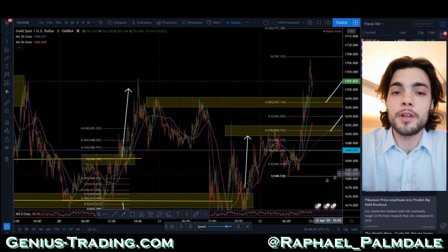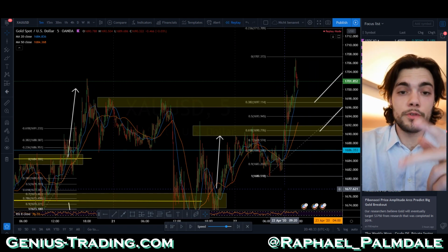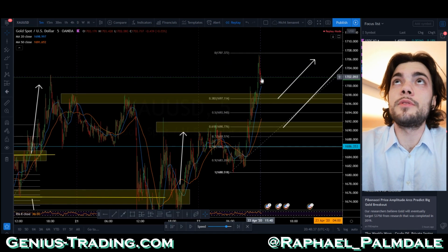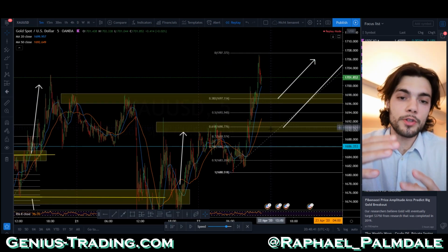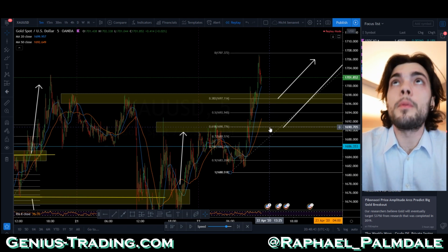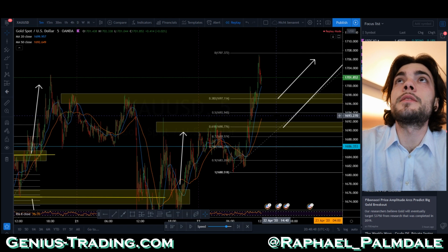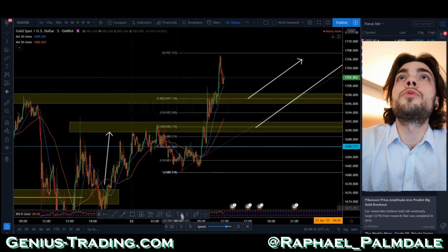A very simple trade. I was just waiting for the pullback to the horizontal level, to one of the two. So I expected a pullback to this level and a pullback to this level. This is where I wanted to get in. So I was checking the market to see what the market does when it comes to that price area. And yeah, let me show you what happened.